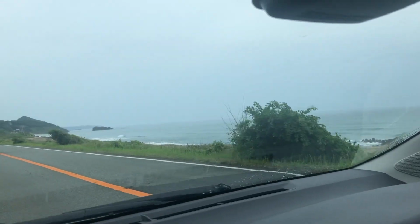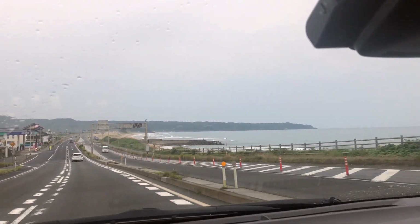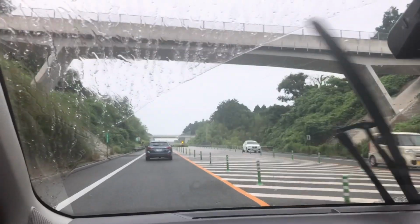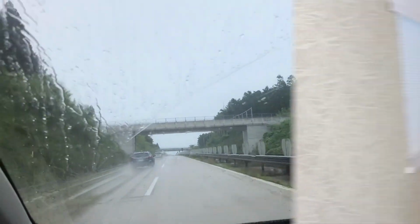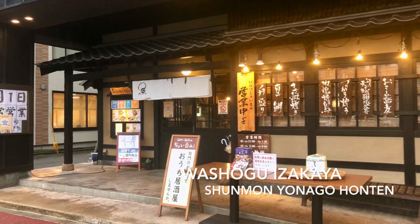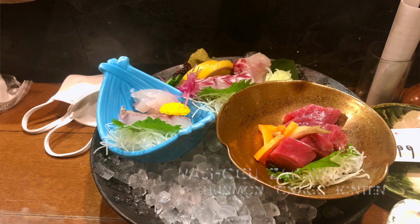We found a restaurant. The food was good. Of course, you have to disinfect your hands, wear a face mask, and all these things. After the sand dunes, we headed back to Yonago. To an izakaya, where my husband has been very, very often before, because he's also going on business trips to this area. Yeah, the food was good, as you can see here.